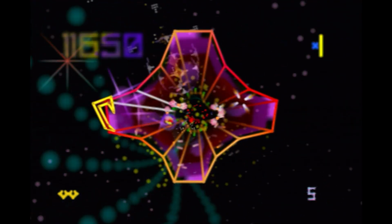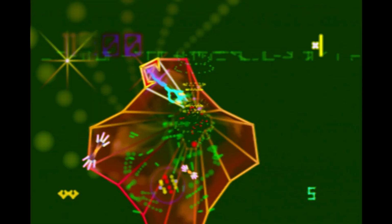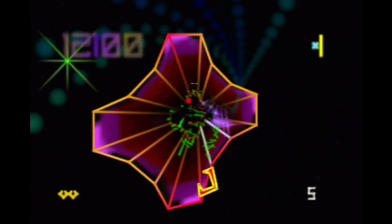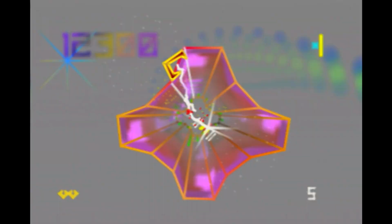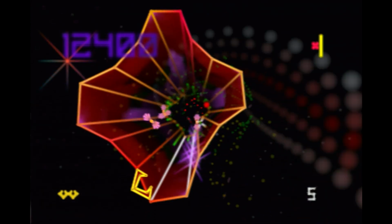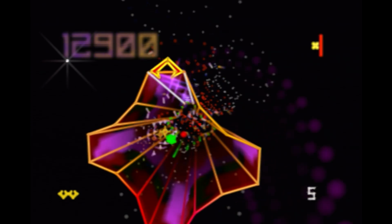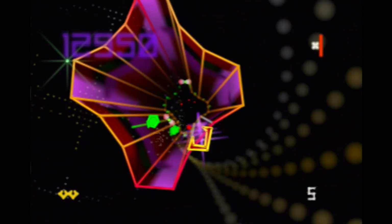But the way your ship moves around is so important. Now granted, even with a NUON controller, this game was meant more for a spinner, but there was no official spinner release for the NUON. There's been some aftermarket ones made, but I would say the controls with a D-pad are perfectly acceptable, and if you end up dead, it's because you made a mistake, not because the game fought you.